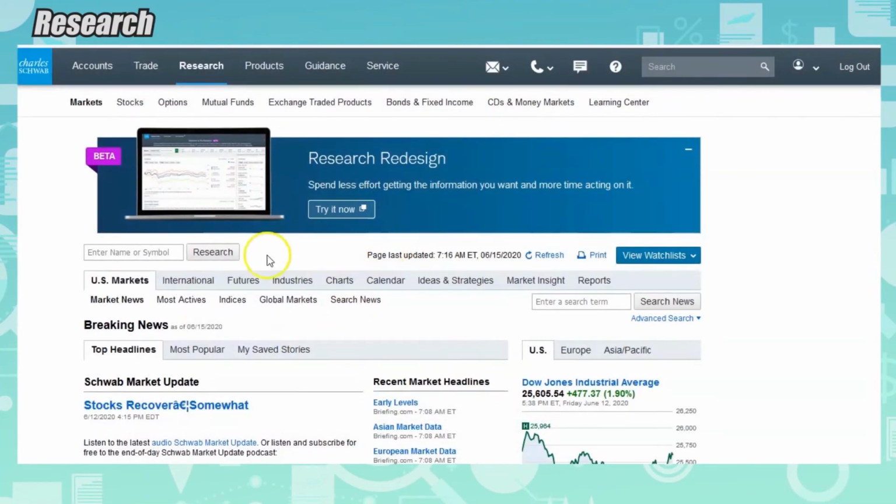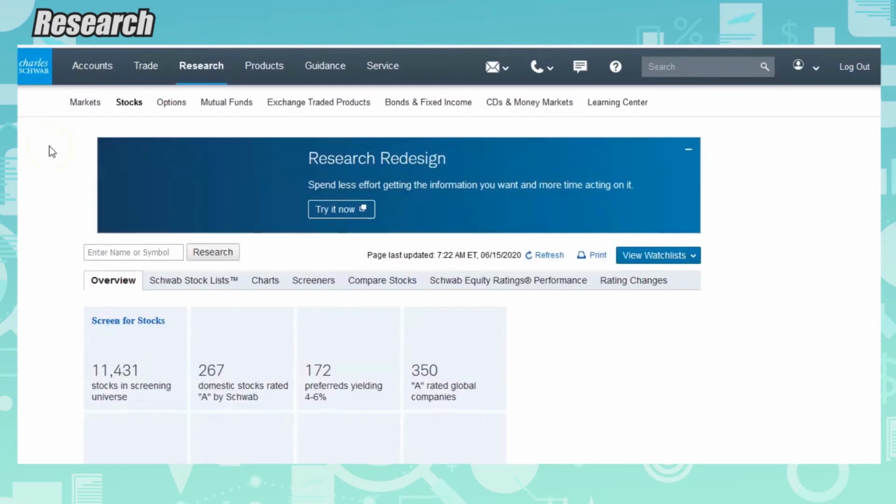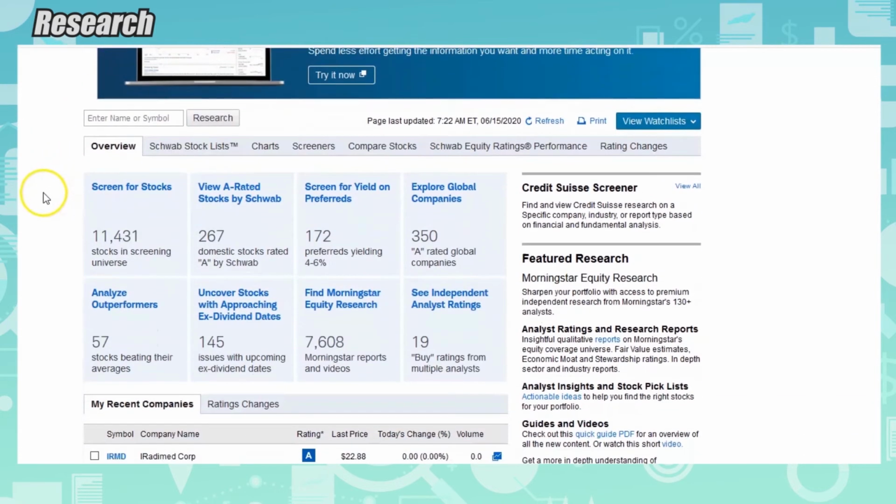So if we close this out, that was kind of like a daily briefing. There's economic reports, there's all different types of reports. A huge thing also, if we take a look at the stocks here, is the stock screener, and I think this is something so many people would love. So this is a stock screener. You can screen for stocks. This has 11,431 stocks you can screen using different criteria.